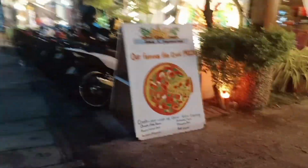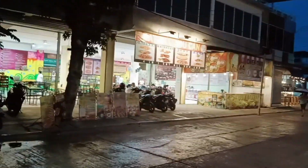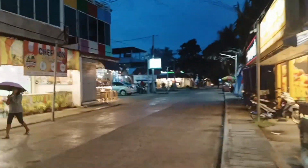So right at this moment, guys, we are now here outside. Yes, this is actually a bar. As you can see, this is a cuckoo bar. There are a lot of bars here in Bantayan Island, in Santa Fe, which is very near from our place that we are staying, Anika Island Resort.